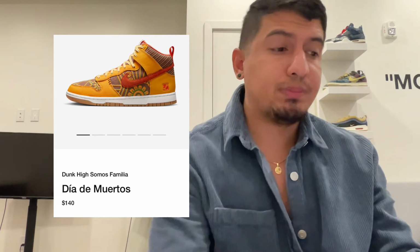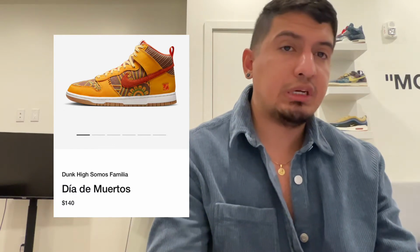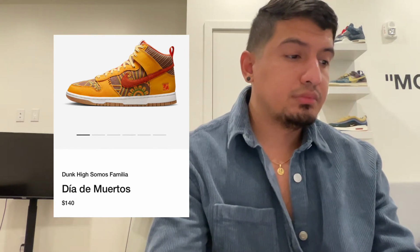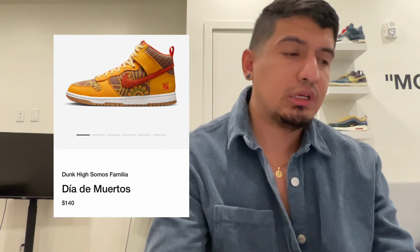So next up, let's talk about October 26th. We got the Dunk High Somos Familia Dia de los Muertos dropping for $140. This is a Dunk High. I think it looks good. I'm Mexican, so I like this because it has a lot to do with my culture. Oranges, yellows, every single year they have a couple Dia de los Muertos. This is the main one this year.